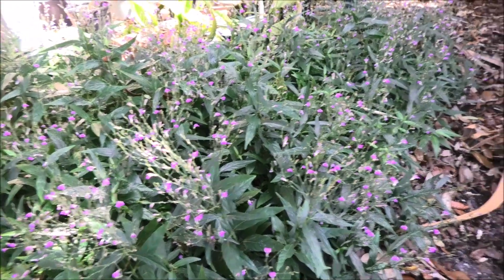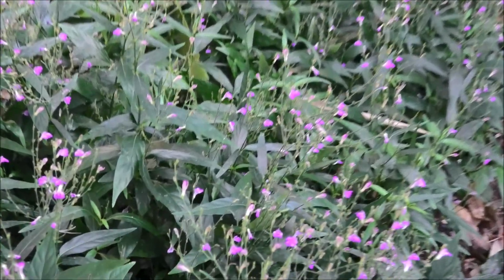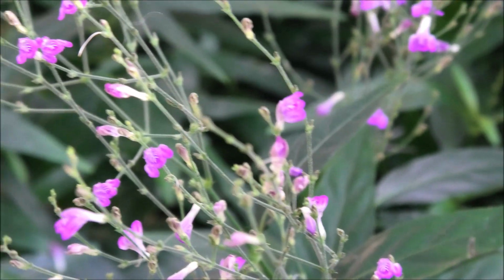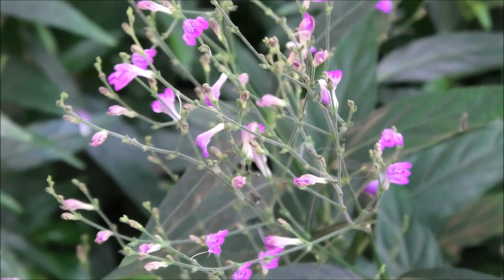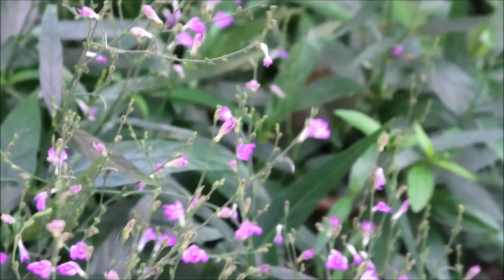It's a beautiful little bed of Cielo, Justicia pectoralis. I need to make a video about that. The flowers are actually quite pretty. I'm trying to get a close-up of them, but not doing a very good job there. They look like little tiny orchids. The tea made from this plant is absolutely delicious.